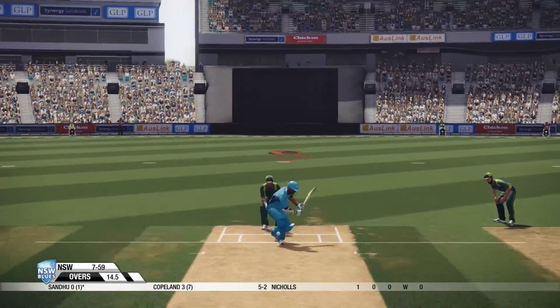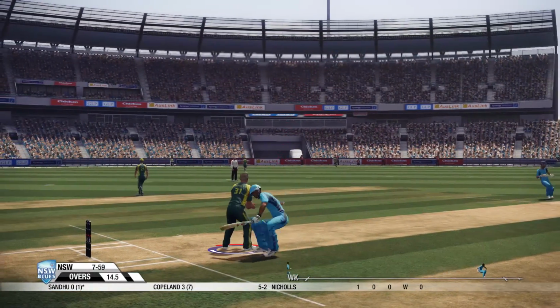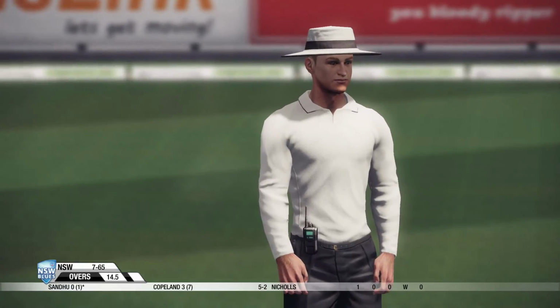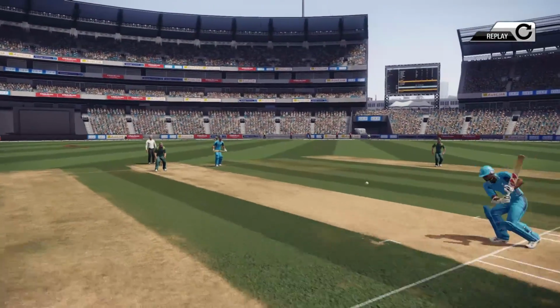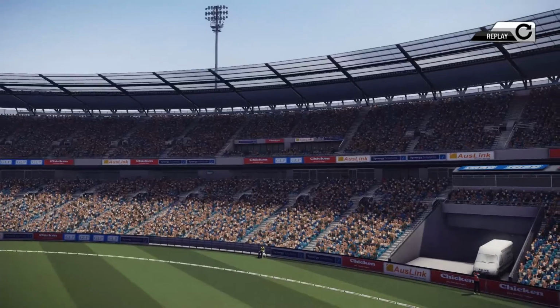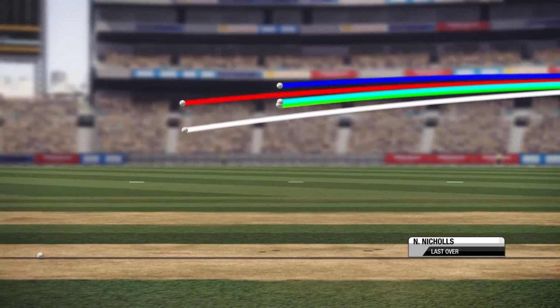Last ball of the over. Nichols floats it up. It's been smashed high in the air from Sandhu and going all the way for 6. A big shot from Sandhu. And you've got to give him the credit for this. This was a gutsy shot. Got right under it. No one on the boundary for the tail end of the lower order batsman. And he has deposited that one right to the advertising hoardings.